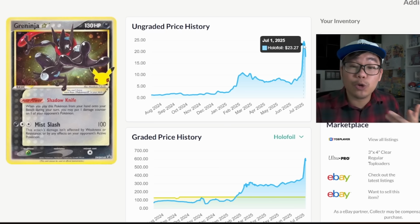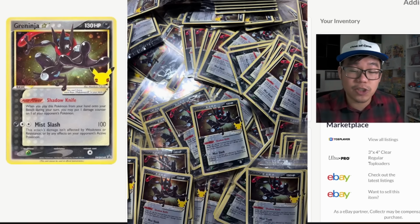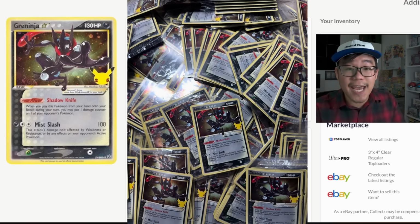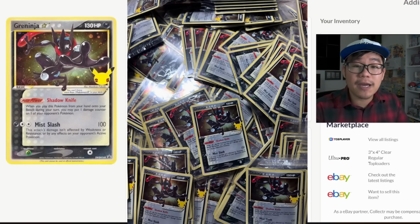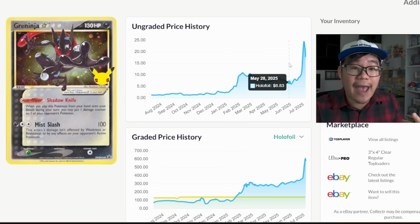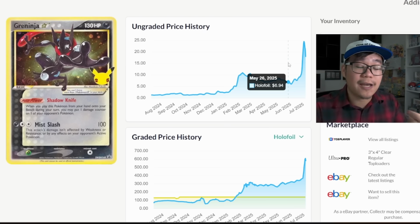Shout out to my local card shop, 888 Collectibles, because they actually found their box of Greninja Star cards. They have a massive stack of these cards. They've been slowly selling these cards. It wasn't like they were holding on to these cards, but they just happen to have a bunch because at any given day, they're only showing off one copy of it for sale inside of their shop. A card shop is never going to have 500 copies of Greninja Star card on their display at any given time. Even if they have 500 in the back, they may only have one or two inside of their showcase.